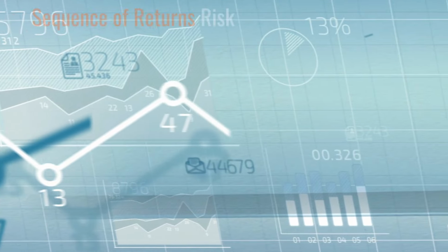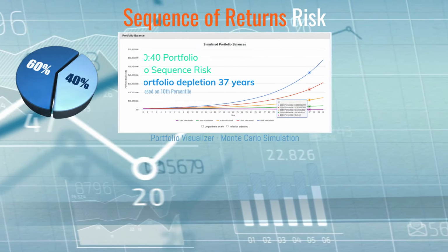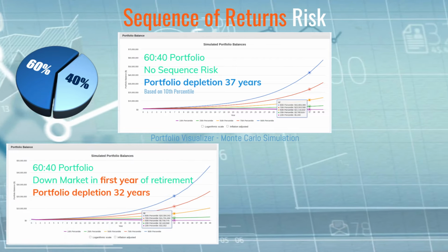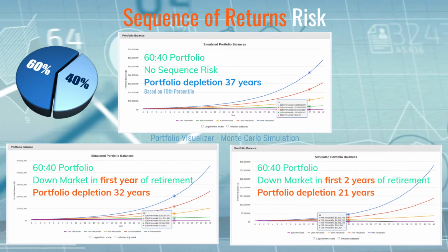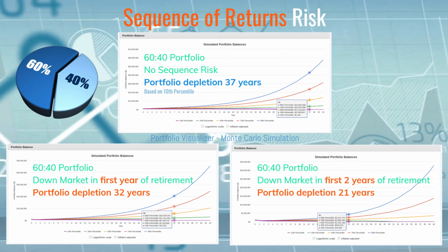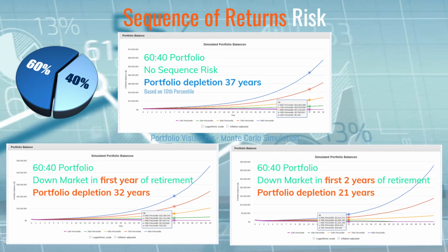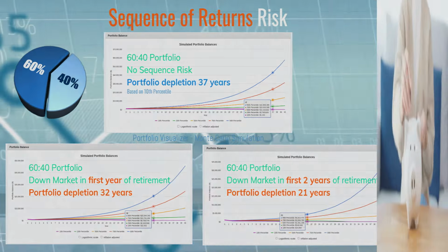This phenomenon is known as sequence risk, or sequence of returns risk, and it can dramatically reduce the longevity of a retirement plan. Having cash reserves on hand to spend from, during market declines, protects your stocks and growth assets from locking in losses, and enables these to continue compounding during the recovery.